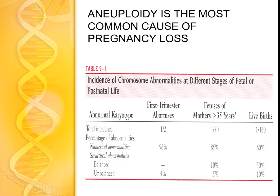Aneuploidy is the most common cause of pregnancy loss. Having an abnormal number of chromosomes accounts for about 50% of first trimester pregnancy losses, and when it says abortuses, it really means spontaneous pregnancy losses. The vast majority of them are numerical, and a small percentage are unbalanced chromosome rearrangements, which we're going to talk about in a second.